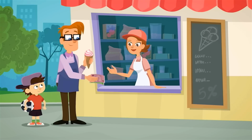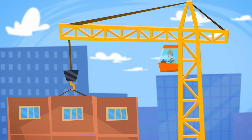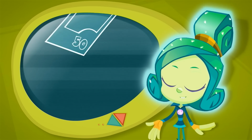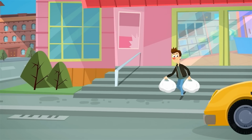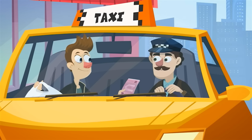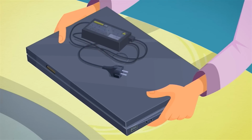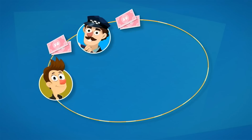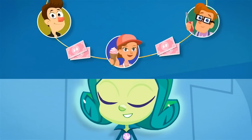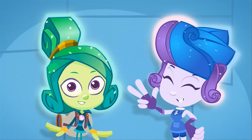Money constantly moves from one hand to another. A person does his job at work, and in exchange, he gets money for it. He can use the money to buy things he wants, like clothing or food. Or he can pay somebody else for their work, like getting a ride from a taxi driver, a haircut from a hairdresser, or a computer repaired by a technician. All people take part in this circulation of money. But unlike people, Fixies don't use any money. We do just fine without it.